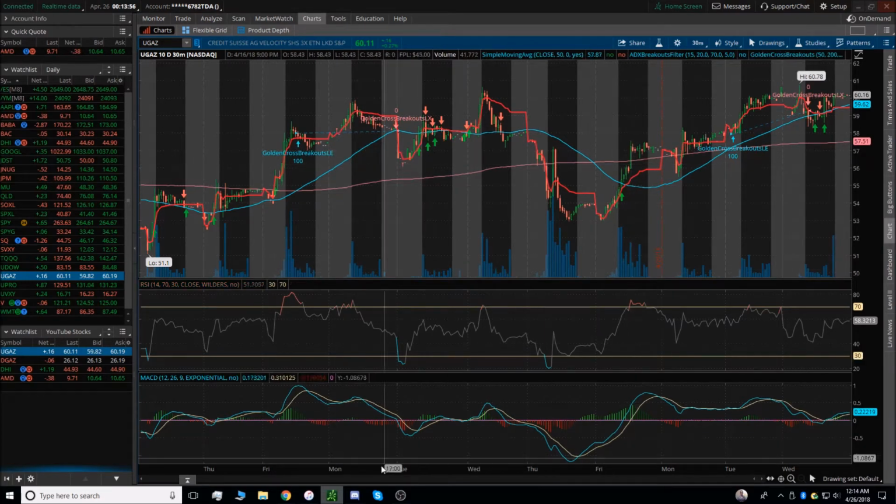Profits were alerted at that 56 area, but it ran all the way to 57 on that day, and still running up all the way to 60. So it's a nice swing trade or a day trade if you can capture that swing overnight.